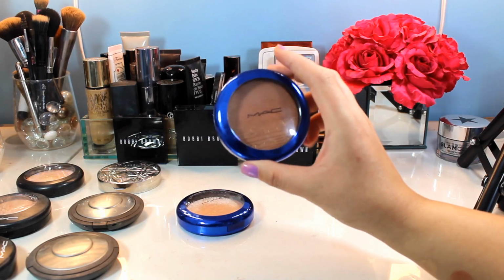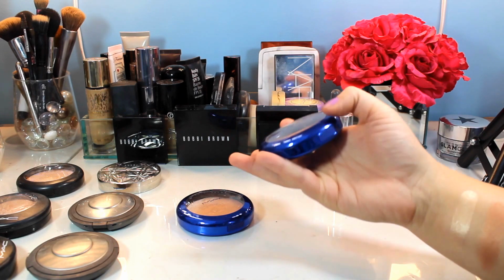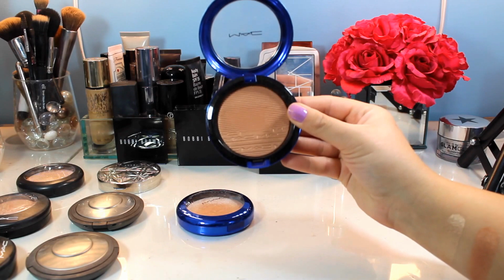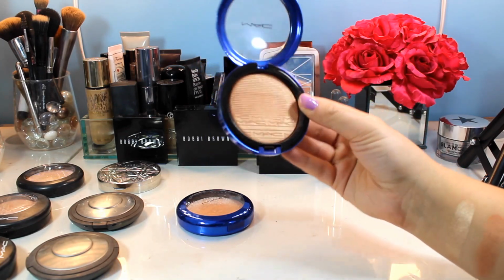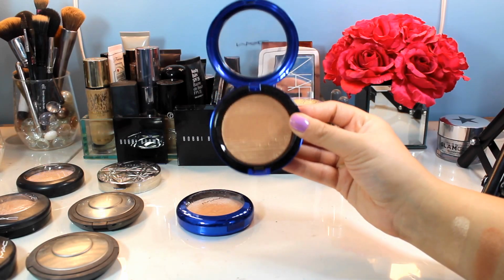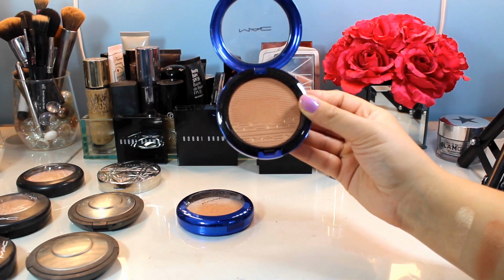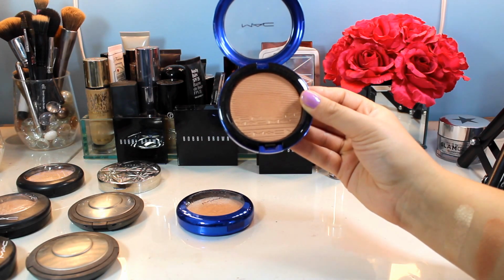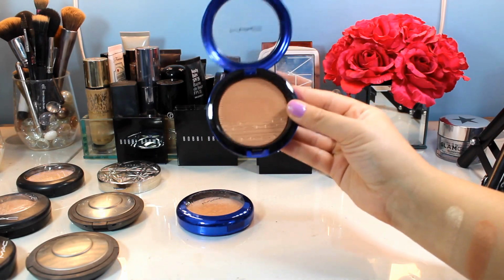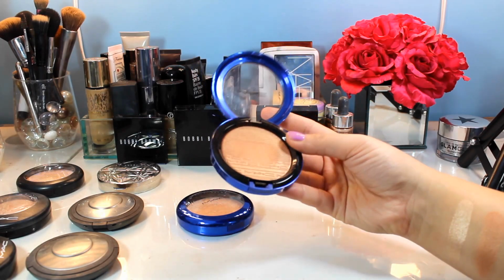And this darker, more coppery one is called Shaft of Gold, which I think is such a weird name, but anyways. This one is definitely more suited for darker skin tones. I don't use this really as a highlight. I use it more as a blush topper, or if I want to melt my highlighter, blush, bronzer, contour all together and give it a little bit of glow, I'll use this. This is really pretty, but definitely not your stereotypical highlighter shade.